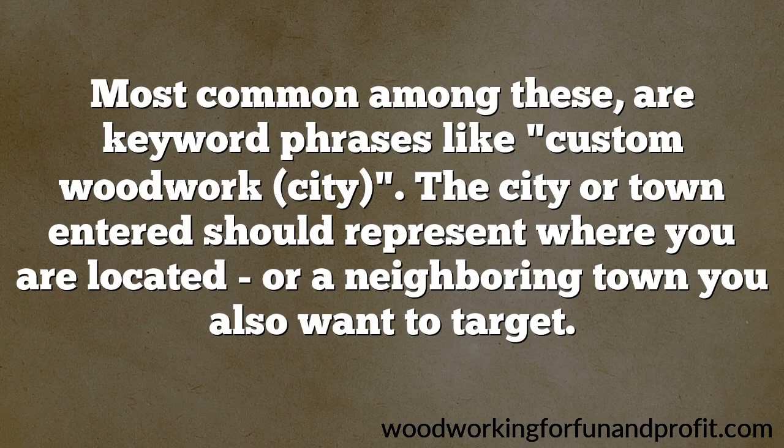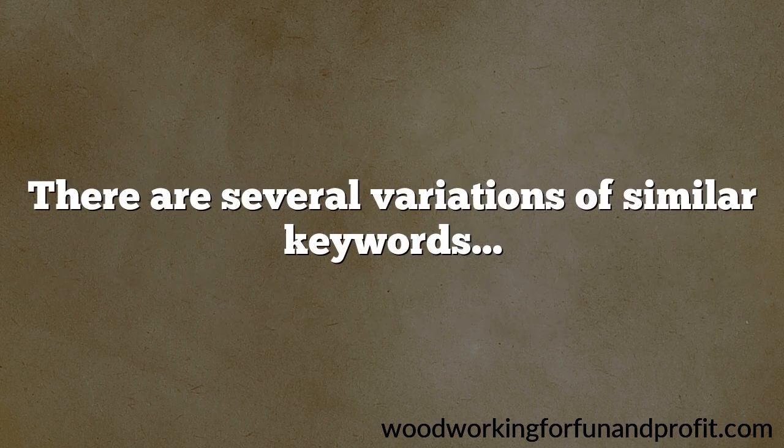Most common among these are keyword phrases like custom woodwork, city. The city or town entered should represent where you are located, or a neighboring town you also want to target. There are several variations of similar keywords, including custom woodworking, custom wood shop, custom cabinet shop, woodworking shop, and the like. Build a list of all of the keywords actively searched for.